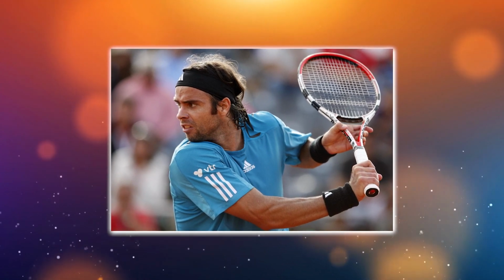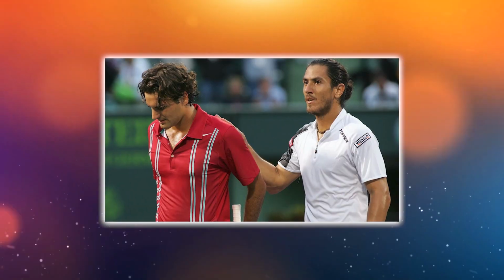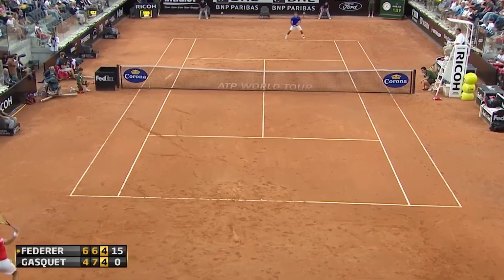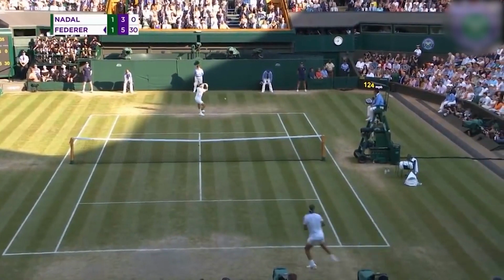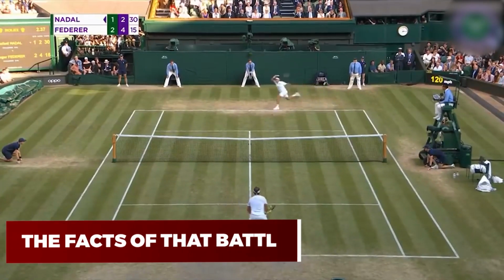He then had a peculiar Miami tour and Indian Wells, where he lost twice against one player, the Argentine Guillermo Canas. Canas was making a comeback to the tour after being suspended for using a prohibited substance. The Swiss was unbeaten on the grass in the last 5 years and was on a 48-match winning streak on this surface. Coming up, the facts of that battle.